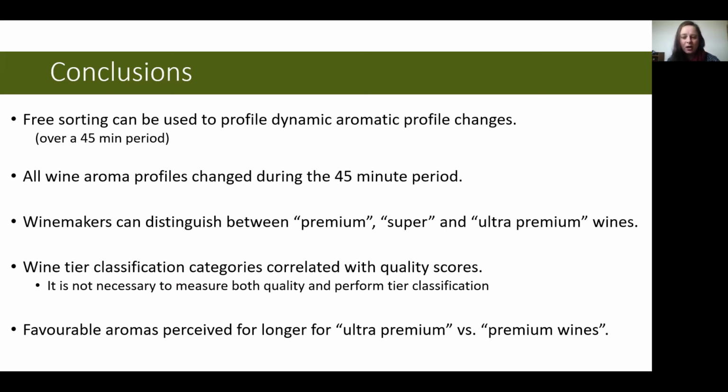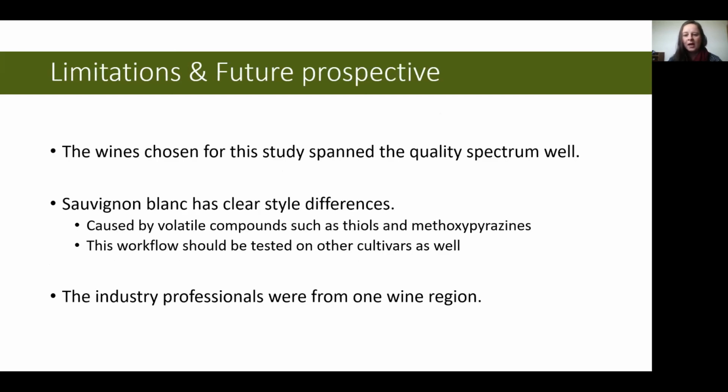The quality scores was also correlated with the wine tier perception, and we could therefore say that it's now safe to use the quality tier classification of winemakers, and we can trust them performing sensory in this way. We could also use the quality tier classifications to gain insights on the differences between the dynamic profiles of the wines. And it's clear that the favorable aromas perceived for ultra premium wines persisted longer than those perceived for premium wines. It's important to stress that the set of wines chosen for this specific project span the quality spectrum, and it might be more difficult to perform a similar analysis using wines that's more similar in quality.